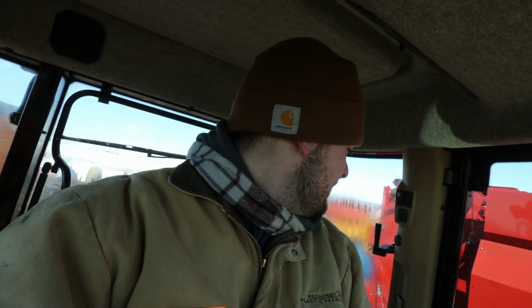Well, if there's one thing about this AGCO RT120, headspace is a little crowded. I can really see myself thwacking my head up against the ceiling right there.